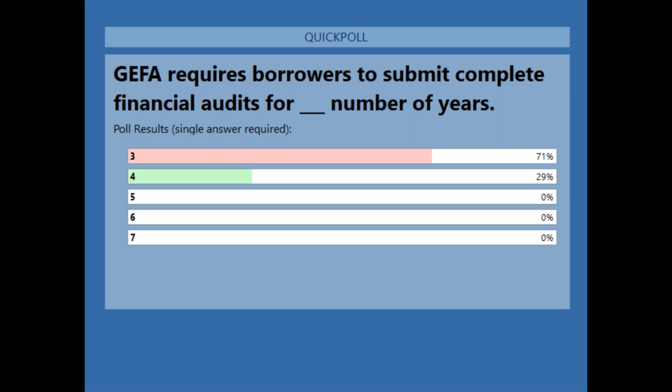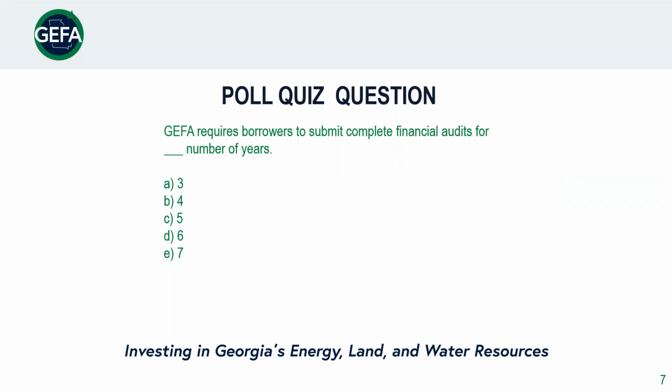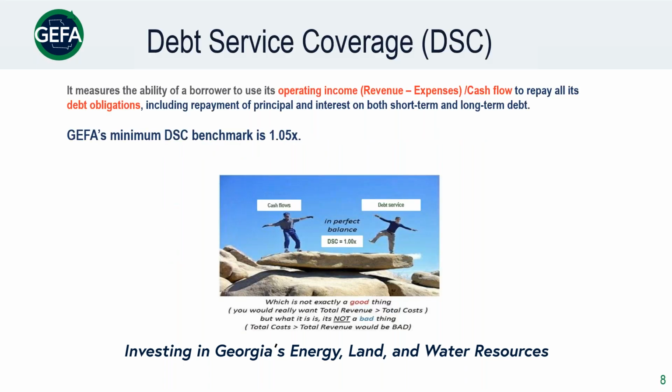Okay, so the correct answer is 4 years. GEFA requires 4 years of financial audits, and that's an industry standard everywhere. So yes, it's 4 years. Now we are going to go to the next segment of our presentation about the debt service coverage.